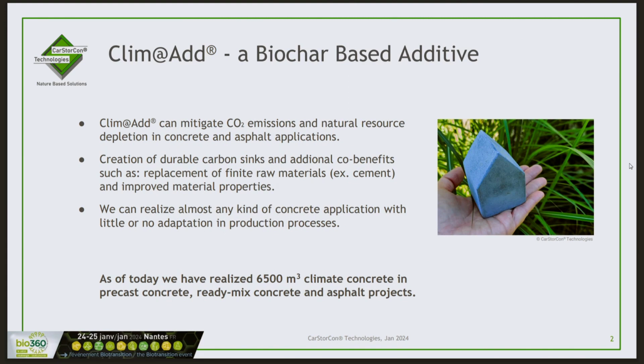Good. So ClimateAdd, that's our aggregate. And not only can we mitigate CO2 emissions, because we call it ClimateAdd as adding biochar, but also adding co-benefits to the material, but also to the industry itself. We can replace fossil materials, so not only as an aggregate, we also replace cement and fine aggregates. So we have an answer not only to the carbon sink, but also to resource depletion and resource scarcity in the construction industry. And we can show enhanced material properties like the compressive strength, water holding capacity, or better insulation effects in the final material. So all of that plus the carbon sink makes it for us one of those valuable applications for biochar.